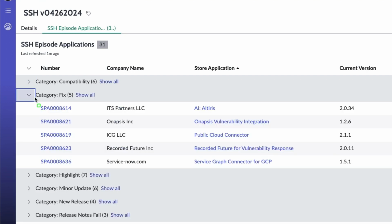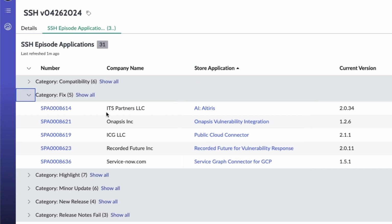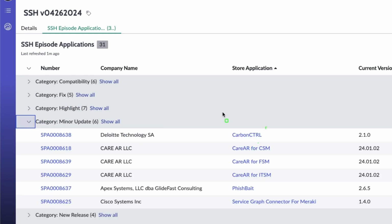There were also 5 fixes. Those small fixes were AI Altiris, Onapsis Vulnerability Integration, Public Cloud Connector, Recorded Future for Vulnerability Response, and Service Graph Connector for GCP or Google Cloud Platform. Those were the fixes. We did have some minor updates as well. We'll read those off to you.